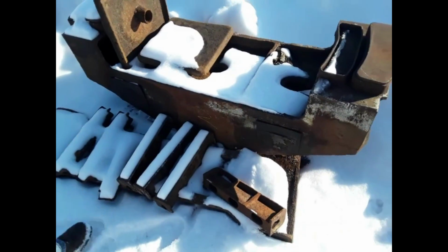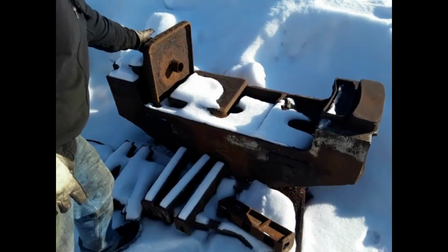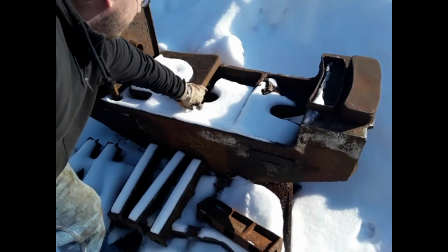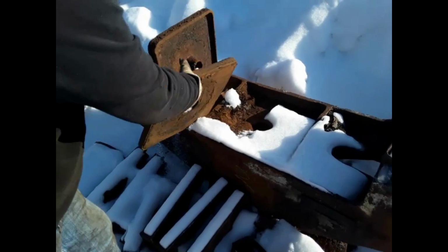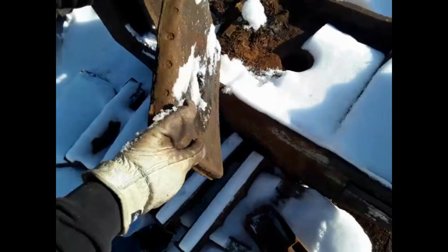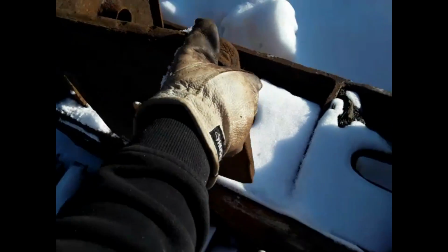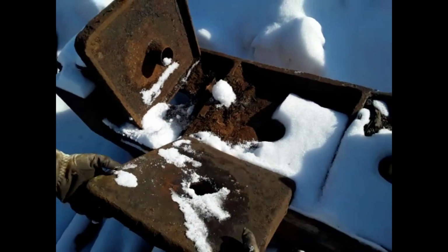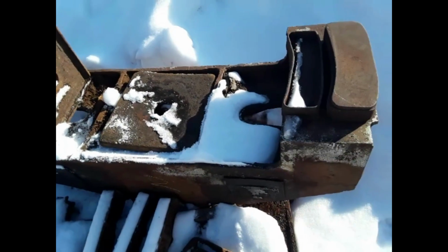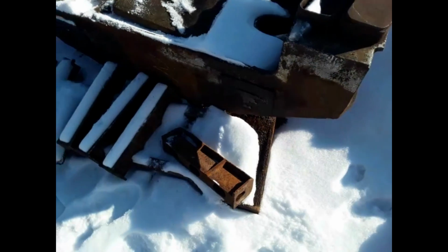This is the bolster. So this is the little cup where the car body sits, and it sits inside the casting on this rubber plywood thing that provides cushioning and a damper for the bolster-truck connection. Wow.